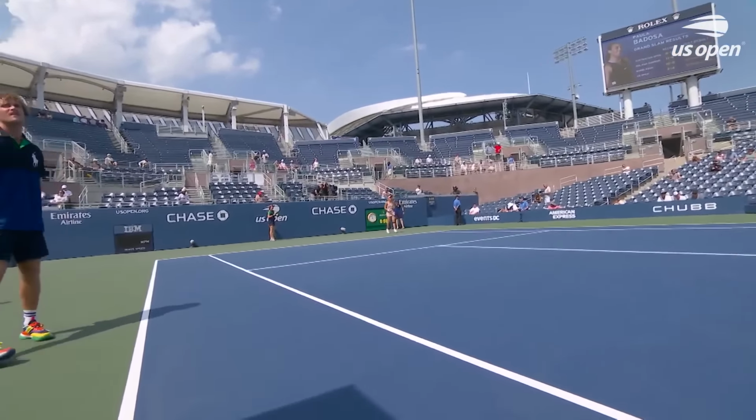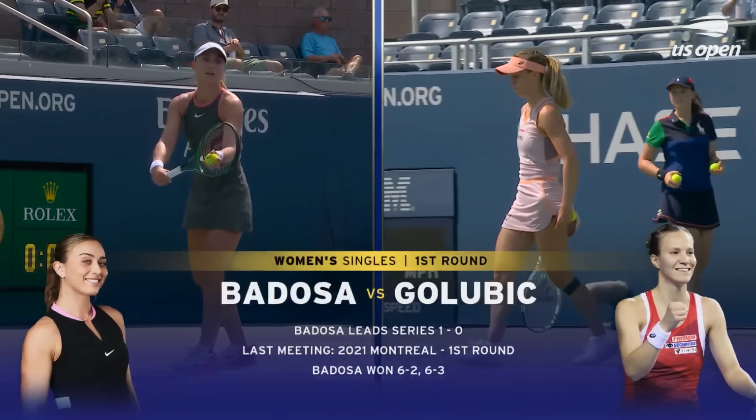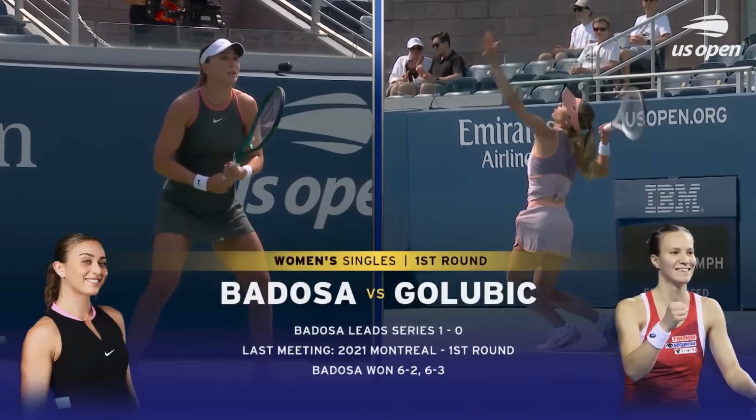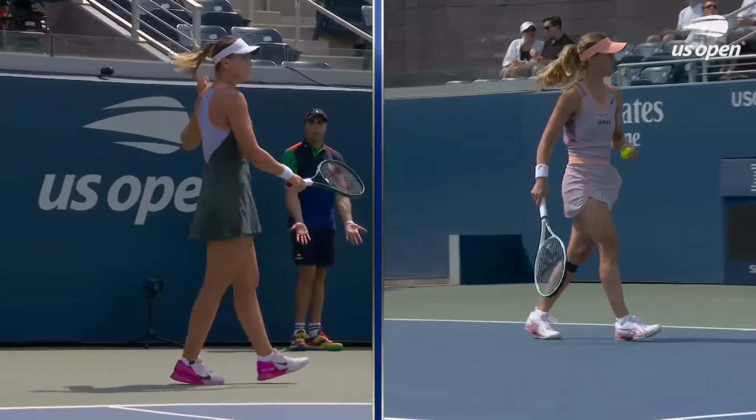Very impressive. A second meeting between these two. And it is a contrast in styles, isn't it? Katrina, Paula Badosa, a little bit more of a ground stroker. Golubic perhaps will play a little bit more slice, come to the net a bit more. Yes, Golubic has a lot of variety in her game, as you mentioned. She has the one-handed backhand. She likes to roll it, but she also hits a lot of slice. She can hit the drop shot. She'll come to the net, so she's going to be trying to really distract Badosa's rhythm with that variety in her game style.